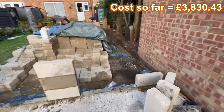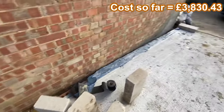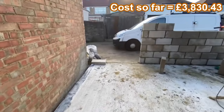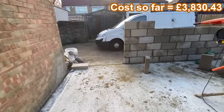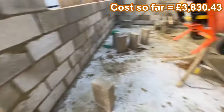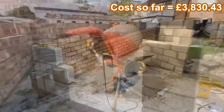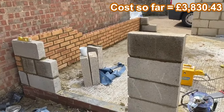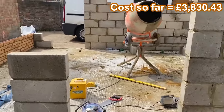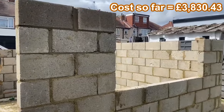London has the highest cost for these materials. You may be in the north and you may find you get blocks for, say, £1.20, £1.30. In London, we'll pay £1.85 for the same block from the same company. So they are often regionally based. That's just to give you a heads up as well. So anything you build in London, unfortunately, will be more expensive than anywhere else in the rest of the country.